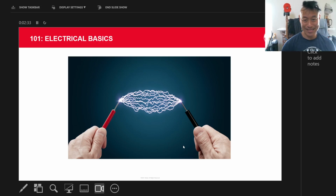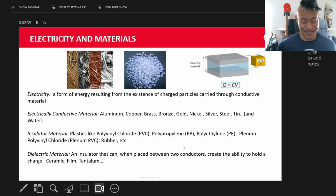101 electronic basics. Electricity, what is it? It's a form of energy that results from a charged particle carried through a conductive material. This one has a charge. This one doesn't have a charge. That charge wants to go towards what we call ground.